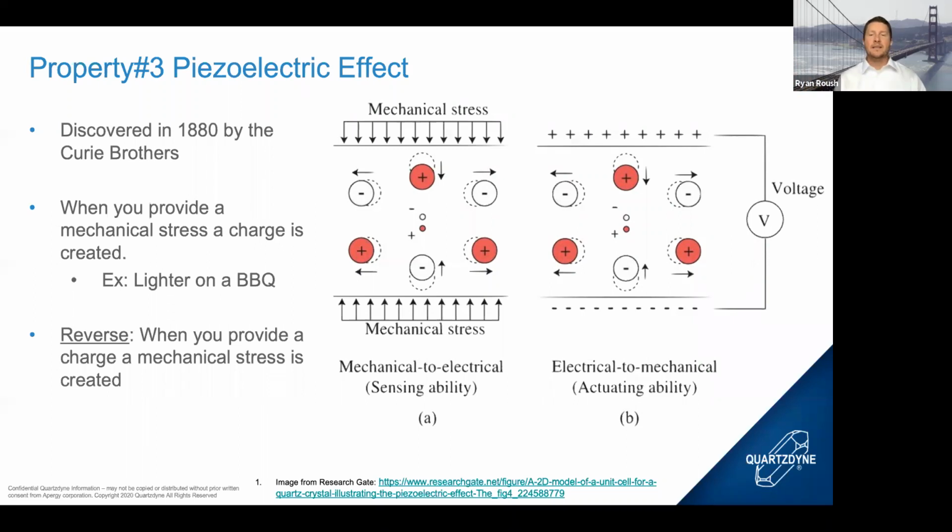And so the way that this is done is when mechanical stress is applied to that crystal structure, a charge imbalance is created. And when a charge imbalance is created, it has to go somewhere. And so it actually can create a voltage that's measurable. Quartz-9, we don't utilize the piezoelectric effect. We utilize the inverse piezoelectric effect.